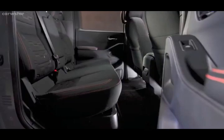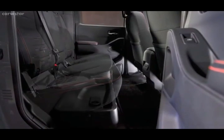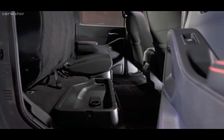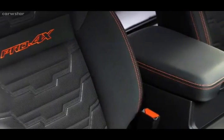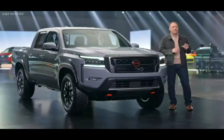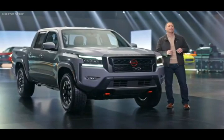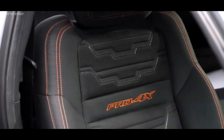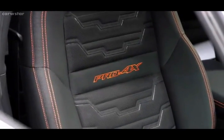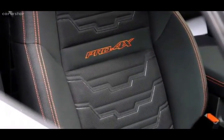All useful for work and play. The interior design is modern and functional, and our customers tell us that storage is absolutely critical. So we responded with 4 liters of center console storage. That's almost double the size of most mid-size pickups. Our proven zero-gravity seat technology is now standard on Frontier. These seats are life changers for those long drives.